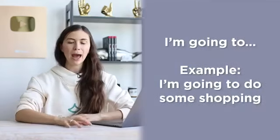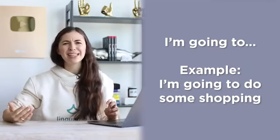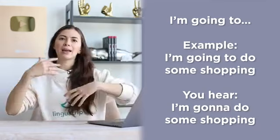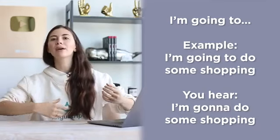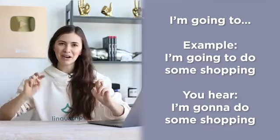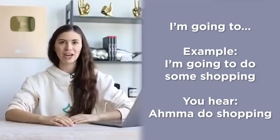Another phrase: I am going to do some shopping. What Americans would say is, I'm gonna do some shopping. Again, not I'm going to, I'm gonna do. They've connected something, they actually paraphrase it a little. I'm gonna get some water, do you want some? And some Americans would even say, I'm gonna do shopping. This is the very, very contracted version of it.